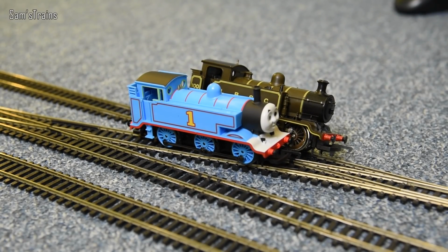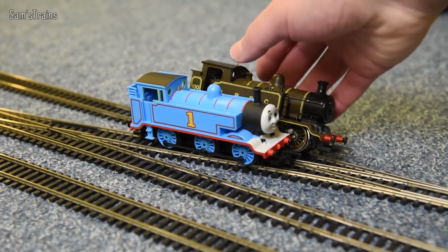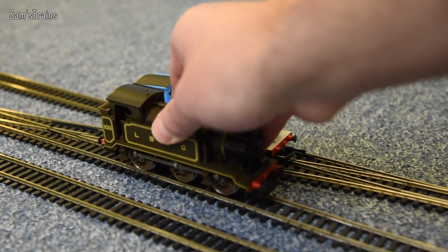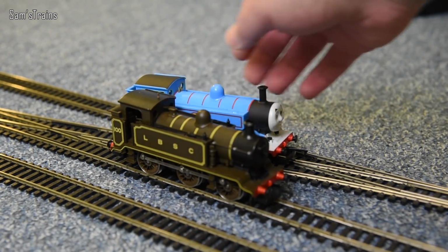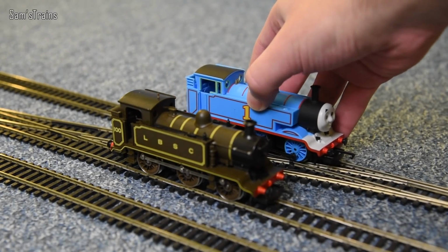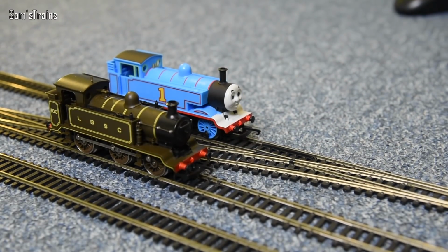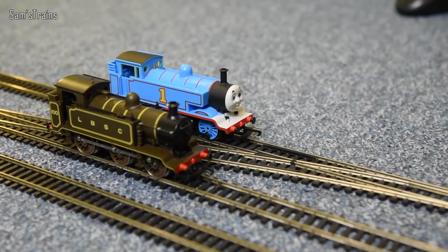Well, they were that close that they arrived at the points at the exact same moment, and I wasn't counting on that. So what I'm going to do is we'll swap the E2 onto this line. We'll swap Thomas onto the other line and push them back a bit so neither of them have got to start on an express point. There we go. And I suppose what I'll do is I'll start them off again.